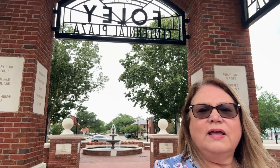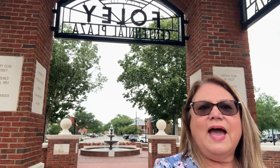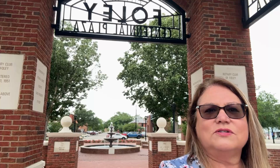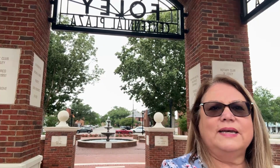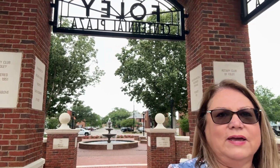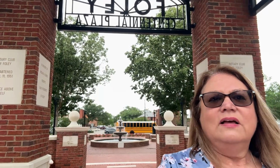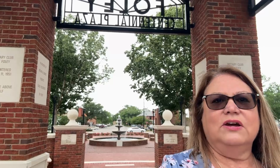Foley is known as the gateway to the beaches. It's the last city that you will travel through on Highway 59 before you reach Gulf Shores. Foley, along with Fairhope and Daphne, is considered our micro metro area, and it has been ranked 6th in the nation for growth. Foley has seen a lot of growth over the last 10 years.